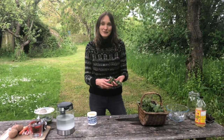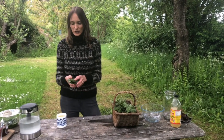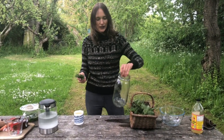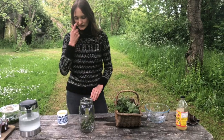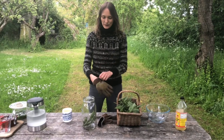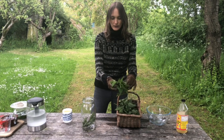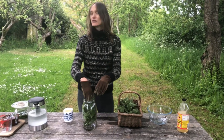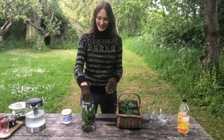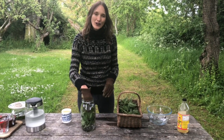You don't have to use rosemary, but it's quite a nice addition if you've got it in your garden anyway, and a lot of people do. A couple of handfuls of rosemary sprigs. You put in a 2 litre jar, so chuck that in. And then, gloves on again, a few handfuls of nettles. And why is this good? Well, we know that the nettles are rich in minerals, so that's nice for our hair. Rosemary improves circulation to the scalp, and both herbs help to support, in terms of dandruff.